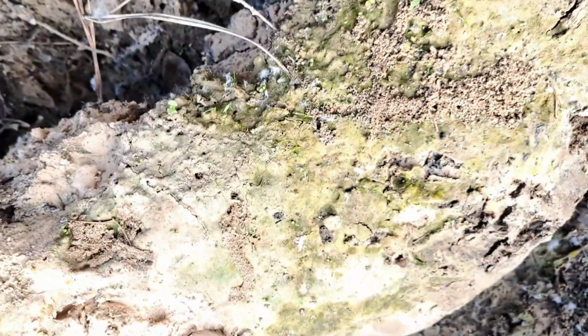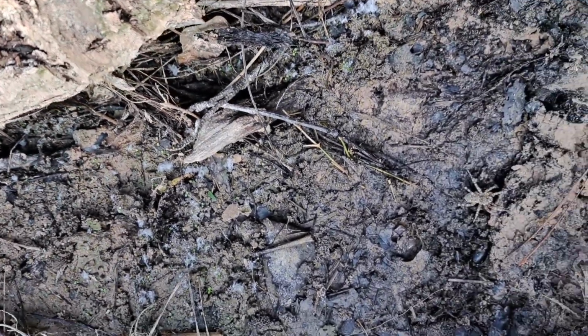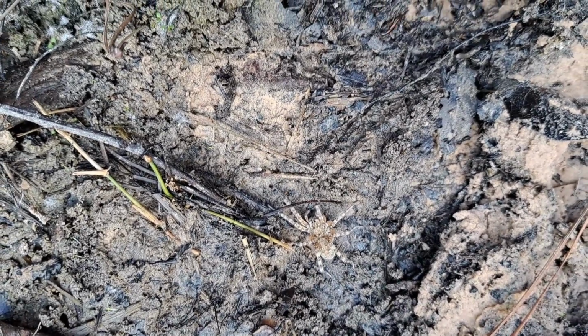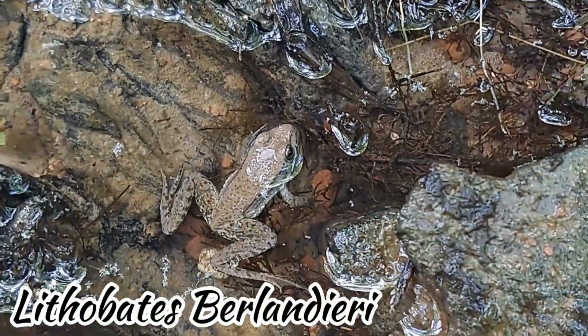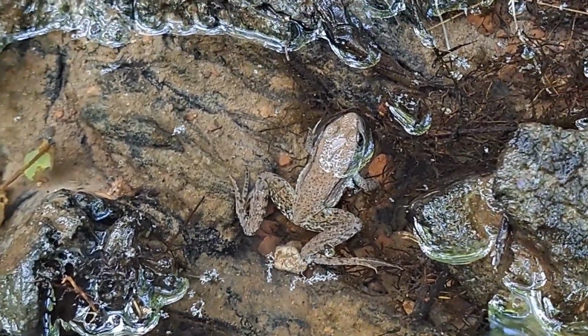Anywho, just flip this piece of rotten wood and underneath found this guy. Very beautiful. Little leopard frog chilling here in the water. Pretty neat.